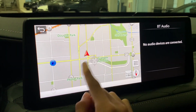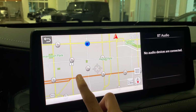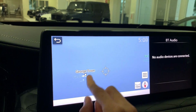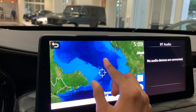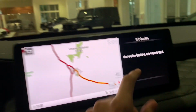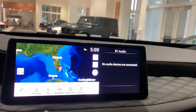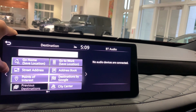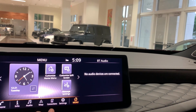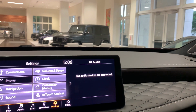And on a more positive note, you have navigation. Responsive. Can pinch in and out easily. I mean, very easy to use. High resolution as well. Overall, good infotainment system. But if you don't like it, you can just plug in Apple CarPlay, of course. You can add your street address, go to places of interest, put your work address, and it will take you automatically there. You can have up to 6 devices connected via Bluetooth.